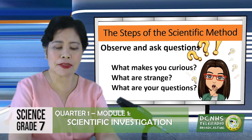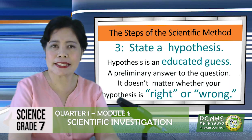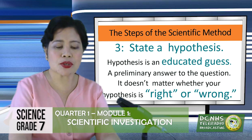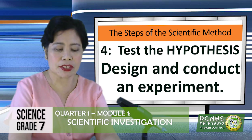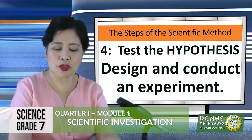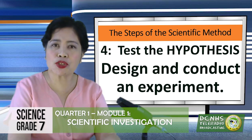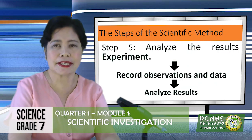The next step in the scientific method will involve you to make hypotheses. Hypothesis is an educated guess. It is a preliminary answer to the question you have asked that you will test to see if it seems to be true. Keep in mind that it does not matter whether your hypothesis is right or wrong. The next step is to test your hypothesis, wherein you will design and conduct an experiment. After your experiment, make sure to record your observations and data so you will be able to analyze the results.